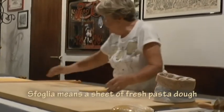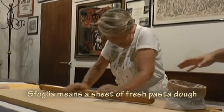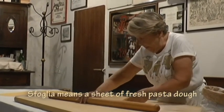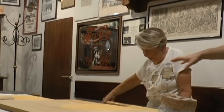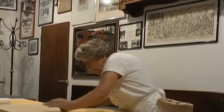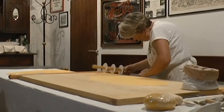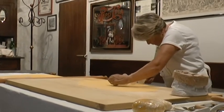From now on, we talk about sfoglia. This is rolling the pin over the dough, and so we prepare a sfoglia. It can be yellow because of the yolk, the color of the yolk. It can also be green. Now she will use that tool, and she will cut some smaller pieces. Did you measure it?